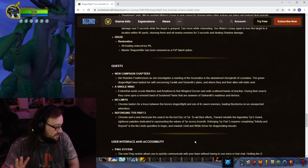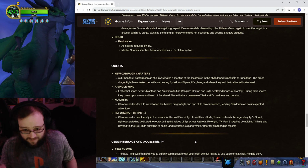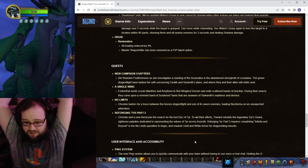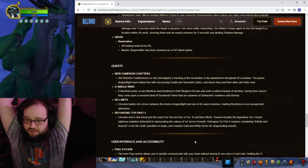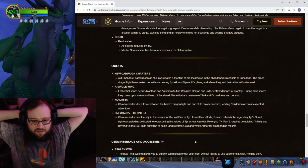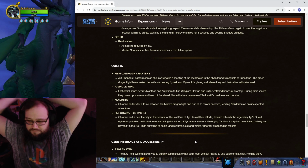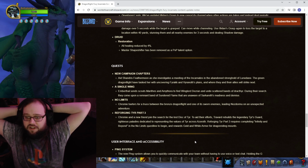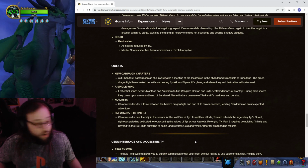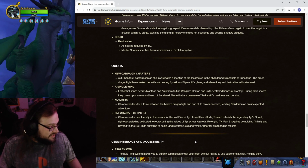I'm on team give Chandris a unique model. It's been long enough. At least update her transmog. Come on. A single wing. Emrathal sends scouts Marathros and Amthora, which were the ones we helped in Zaralek Cavern, to find Winglord Desrin and unite scattered bands of Draktyr. Oh, we're gonna find Homeboy after he got his booty beat by Neltharion.